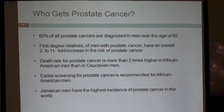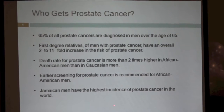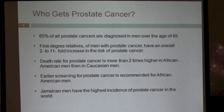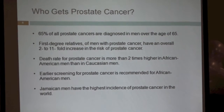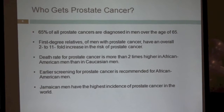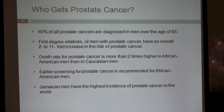The death rate of prostate cancer is much higher in blacks than in whites. Early screening of prostate cancer is recommended for black men. Jamaican men are the highest in the world. In terms of screening, if one is at high risk of having prostate cancer, we think they should be screened earlier, meaning you get a PSA, you get a digital rectal exam, at an early age. In general, for black men, we say get screened at 45 years old. If you have a family history or any high risk of having the disease, we say get screened at 40. For white men, generally get screened at 50. If you have a risk, we say get screened at 45. So we drop the age down by 5 years if there's a family history or any other risk factor.